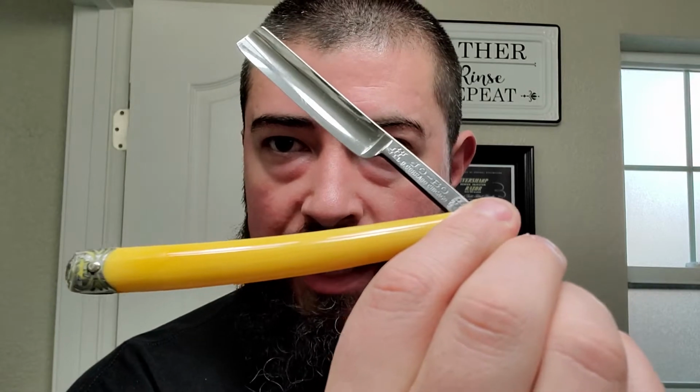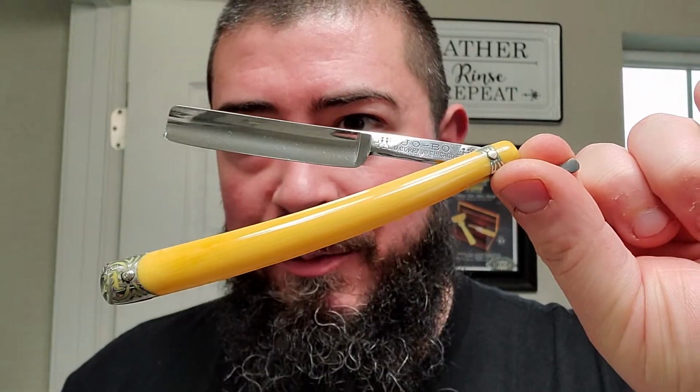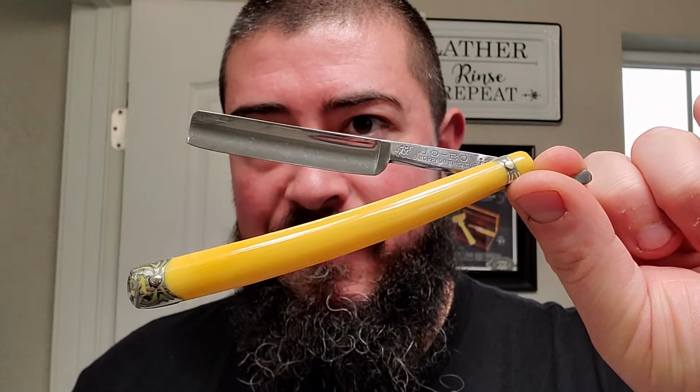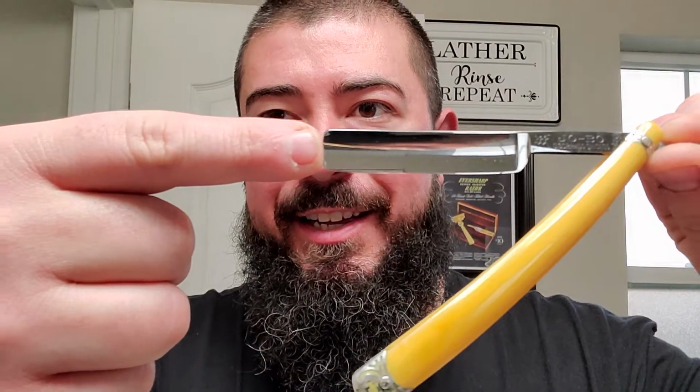So, let's get the lather on the face. And we will be using this nice little mini Henckels here. It's a very small little razor. This one was gifted to me by Marion the Barbarian, so thank you, Marion. I appreciate it, bro. It's a nice vintage razor right here, about 4/8. You can see not even the size of my finger. Just a nice little guy, but it has a good edge on it, and that's all that really matters. So let's get this lather on the face and we'll get into it.